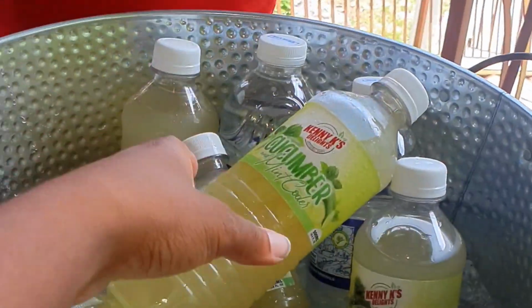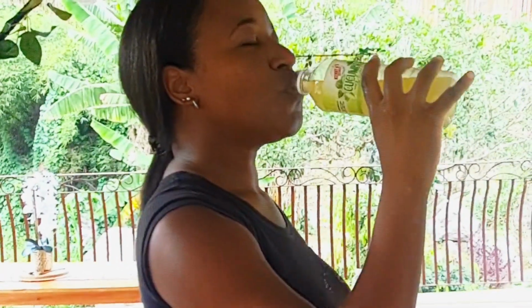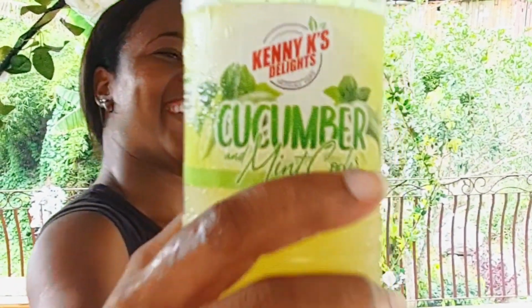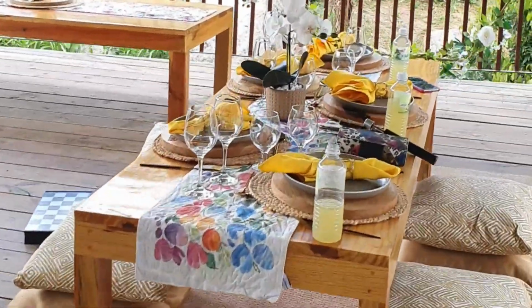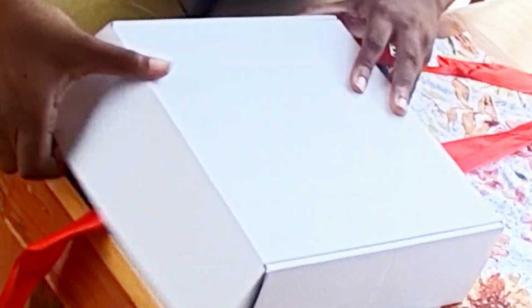So before we got cooking, we had some welcome drinks by Kenny K's Delights, which is honestly some of the best lemonade I've probably ever had in my life, with this cucumber and mint mix, only available here. Walking into the venue, we were already blown away by the lovely setup, but then we were given gift boxes to open.